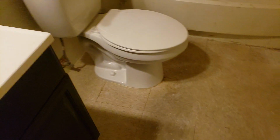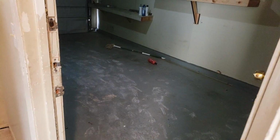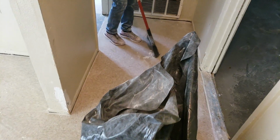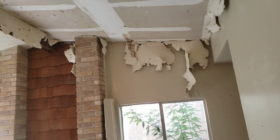Replace fixtures. This vanity is going to stay. We're going to ceramic tile the flooring, ceramic tile the surround. That garage jamb right there, we're going to replace that crack. Another light fixture. As you can see, we do keep the job sites clean. That's the only way to work.